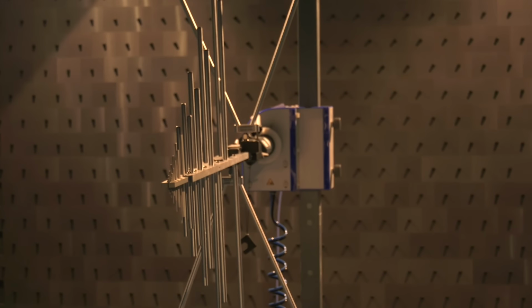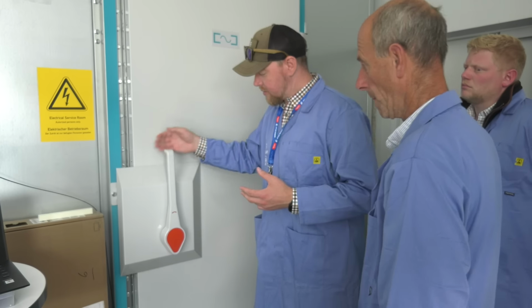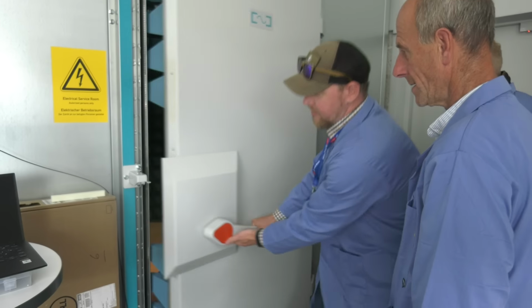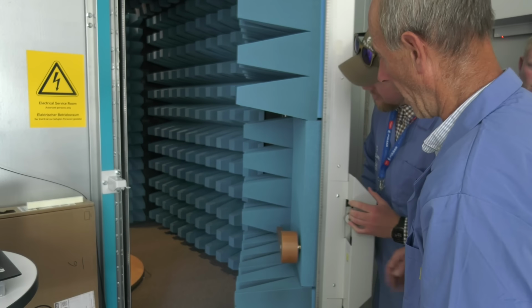An R&D department is also based here in Latvia, with kit that looks like a set from Doctor Who. Dog is cheap. Electricity is expensive. Wow.